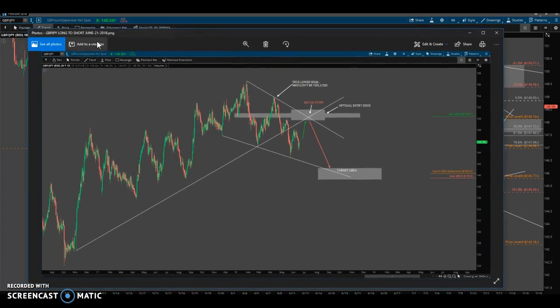June 21st is when I did that and labeled it. And you can see the planned trade here. You got your true lower high, in my opinion. It should not be violated. But that doesn't mean that all these highs within this structure can't be violated. In fact, there's likely lots of stops above each of these for people who are looking for this downside target, which is where I'm looking.